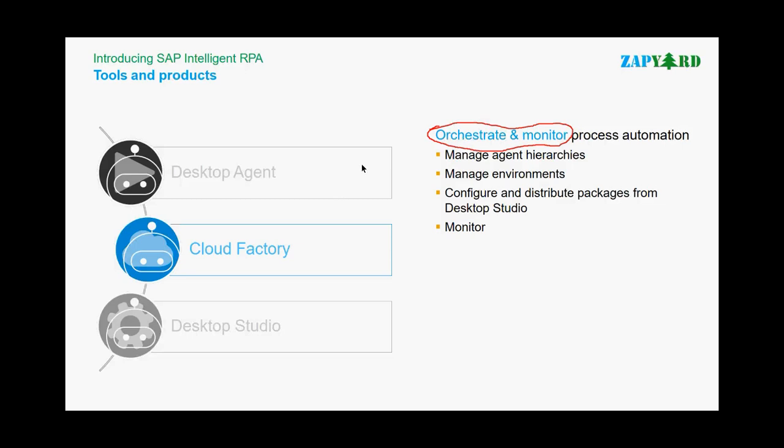Sometimes you are doing the automation in the development system, might be in quality or production, or you might be doing it in some different systems and integrations altogether. Those environments you are also going to manage in this platform called Cloud Factory. It is one portal where everything is managed: how many agents are active, what environments you are active with, and how many packages are to be installed. I'll tell you about the packages later, the supporting components for running the bot. Those decisions are taken in the Cloud Factory environment, and you can also monitor the bot.